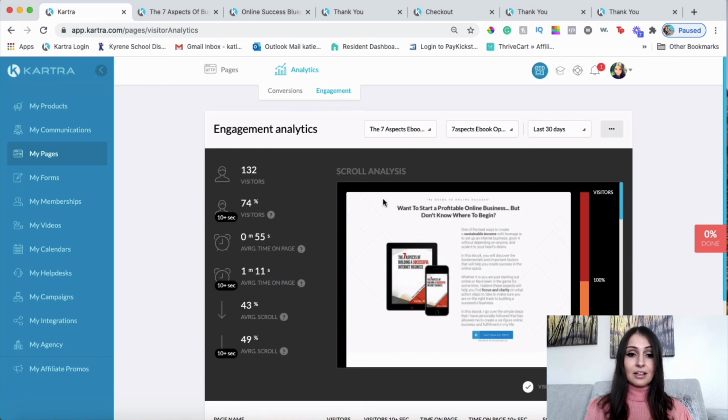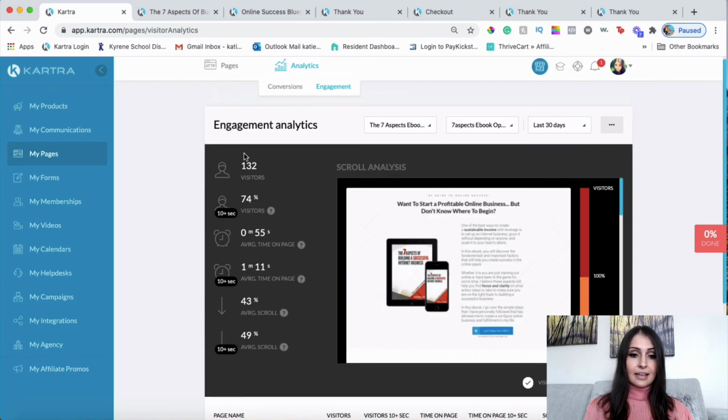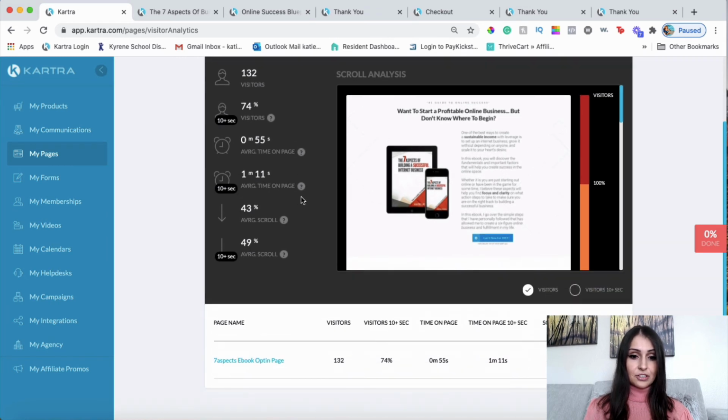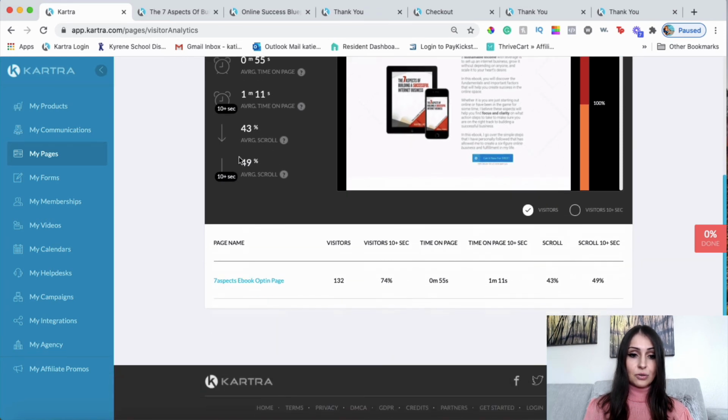So one thing that I love about it is it shows all the details and analytics for all the pages and sales conversions, all the tracking you can do within Kartra. For example, let's look at the landing page that I have. I had 132 visitors to visit this specific website. 74 visitors stayed over 10 seconds on this website. Average time on page is over 1 minute, and then the scroll, we could see all the percentages here.